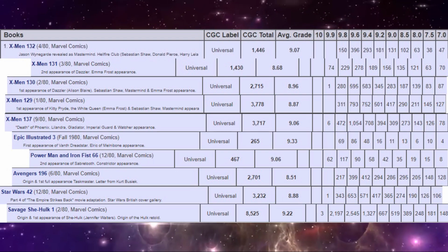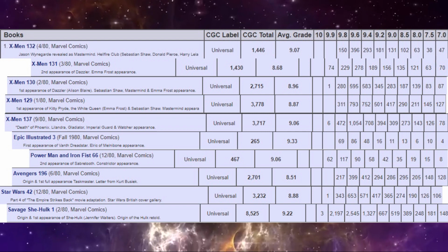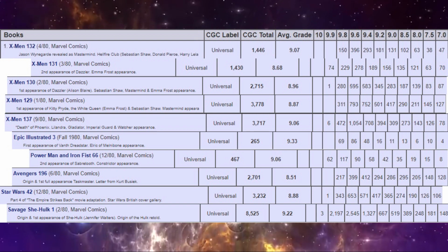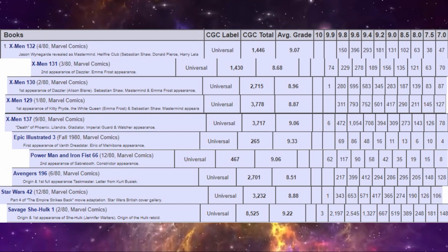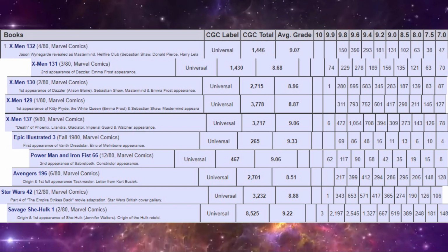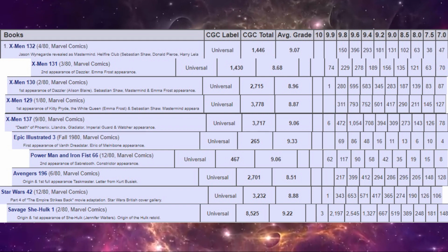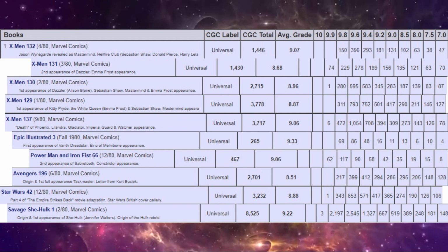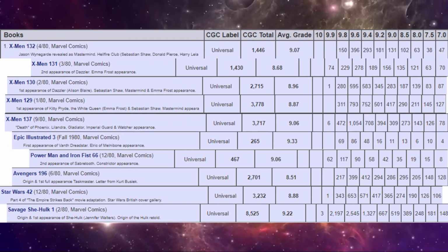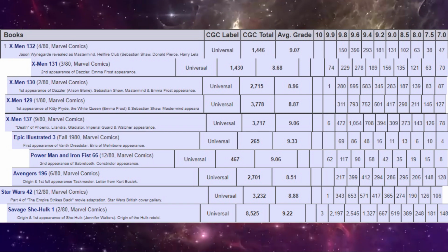Now, what I want to do quickly is compare these top 10 books on the CGC census. Which books stand out on the chart? Well, by far, Savage She-Hulk #1 has the most copies graded, 8,500. That is so much higher than the nearest book, which is X-Men 129 at 3,700 copies. What's interesting about this here is that 4 of these books actually have a 9.9 graded, with X-Men 137 with the most, with 6 of them. After that, what's the most common book? Again, it's the Savage She-Hulk #1 because there's over 2,000 9.8s.